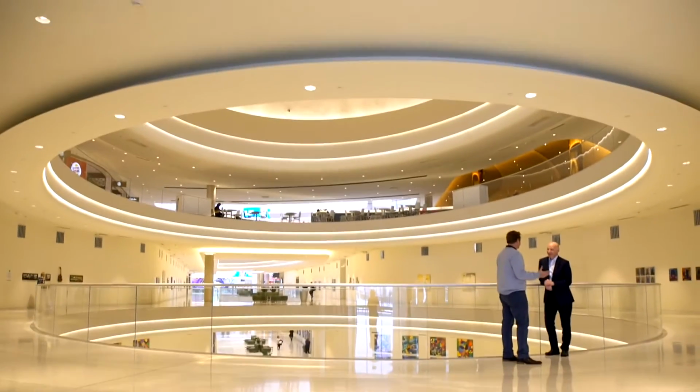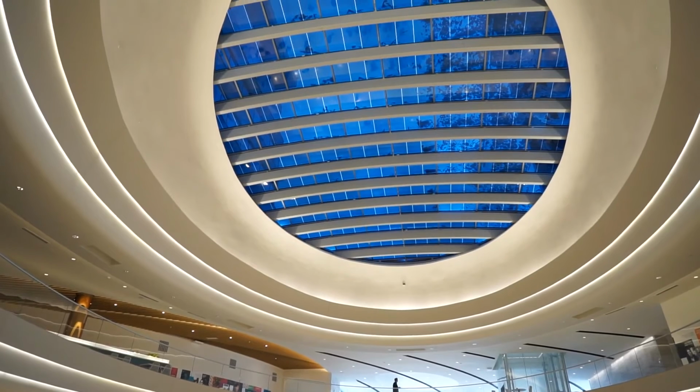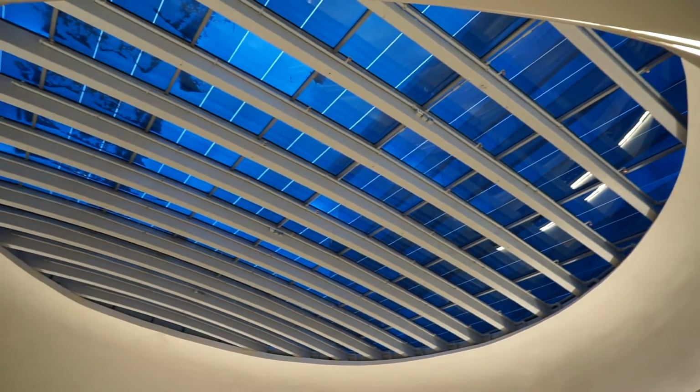When we first started to talk to them, what they really wanted was the ability to use the atrium below for events and create a really comfortable environment. So they wanted to be able to say, well, we need a lot of natural light. It's good for people to have natural light, but at times we want to control it. We don't want it to be too excessive. And when they looked at electrochromic glass and they looked at SageGlass, they said, that's exactly what we want.